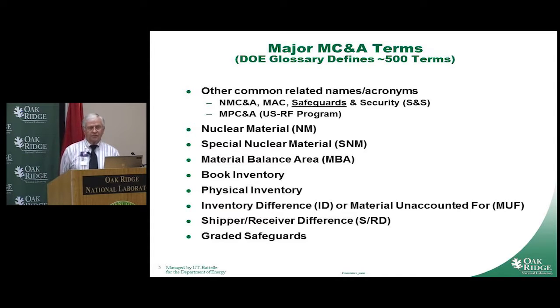And book inventory, just like a bank. They've got inventory records for all the money that they have available in their bank. We will have a book inventory that represents all of the accountable nuclear materials that are listed in that MBA and in that overall facility or site. So there is a book that has everything listed. Somewhere along the line, you've got to check and make sure that what's listed in the book and what you have agree. That's why you take a physical inventory.